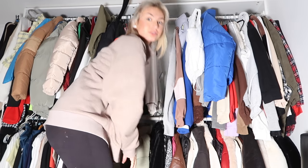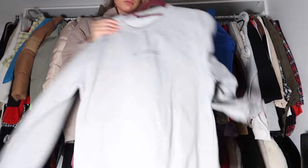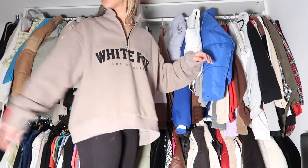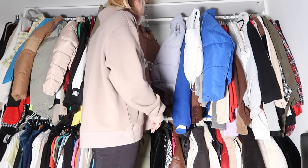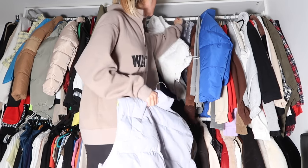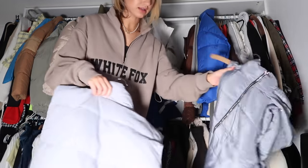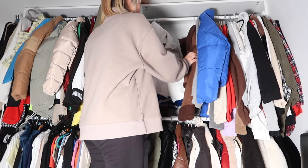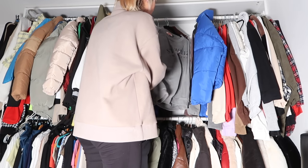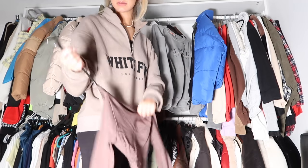Gilet. Get this done now. Oh my god, my booty. Oh my god, you can still see through that. This jumper saying not average, I'm gonna sell that because I mean I am average. This little gilet is cute. I've got one similar like this, very similar colors, so I'll keep that and I'll sell that. Right, I'll keep that. That is part of a gym set, so I'll pop that.